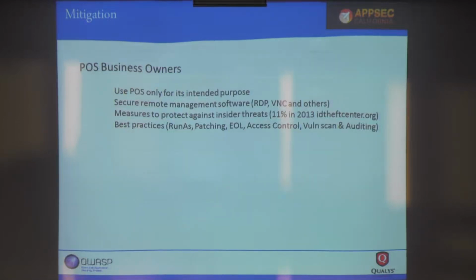There are a lot of patches available, so patching is important. If your software is end of life, then please upgrade it. We still see a lot of older systems that are no longer supported, no security fixes are available for them, but they are still around. And your normal vulnerability scanning, access control, auditing type of things. I rated them like that because the ones on the top are the easiest or cheapest to do, and as you go to the bottom, they become more expensive to do.